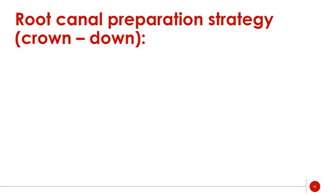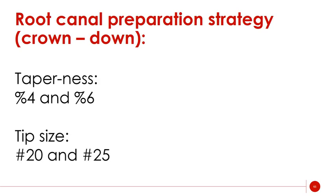So I will discuss now what you are going to do when you try to do a proper cleaning for your canal. What's the strategy that you have to follow? The taperness that you must achieve in the canal, in my opinion, either 4% or 6% is enough. You don't need to go to larger tapers. This is according to my opinion, and it is evidence-based. For the tip size, you must have either size 20 or size 25 in most of your cases. But sometimes, for example, a young patient with a wide apical foramen or certain situations, you may need to go to larger tip sizes to achieve the desired clinical outcome. But in most of our clinical cases, we end with a tip size 20 or 25.